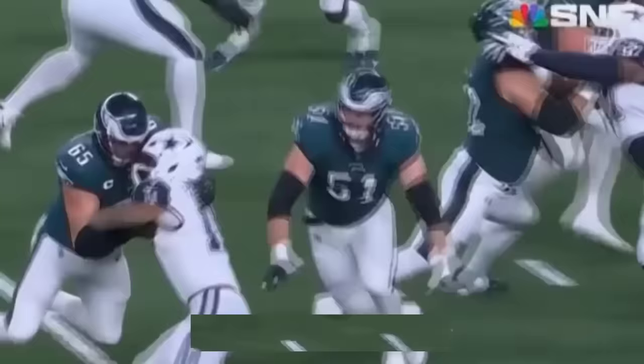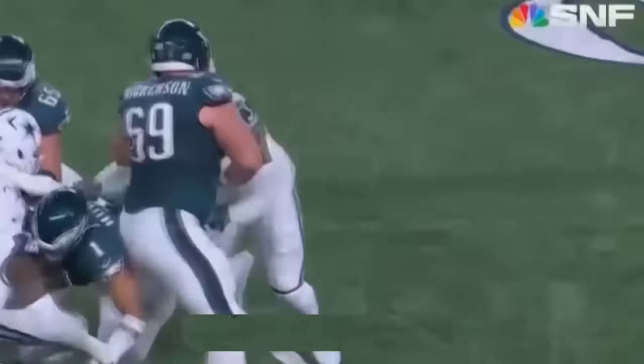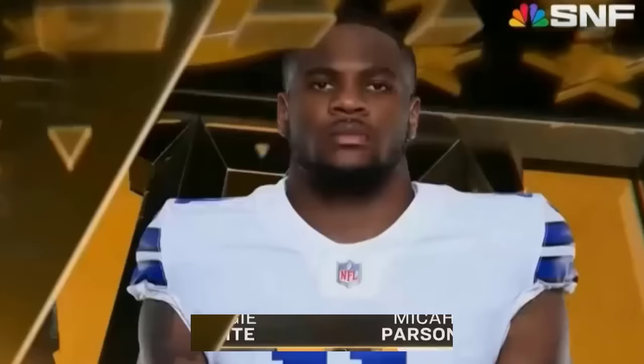Timeout taken. Dallas timeout. Guy's relentless. Doesn't matter, flu-like symptoms, who cares? He's just going to come ripping off the edge. A guy with that kind of speed and one of the most athletic tackles trying to hang on. He does, but it doesn't matter. When you see Micah Parsons with that kind of head start, he can just push his way straight back to the quarterback. Phenomenal battle right there, and there you go.